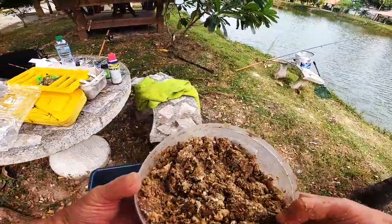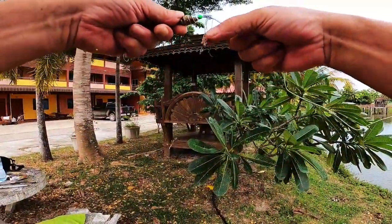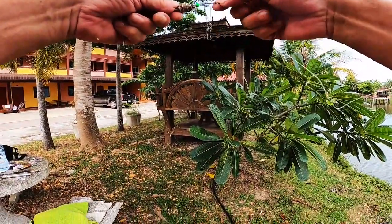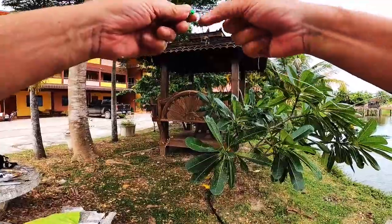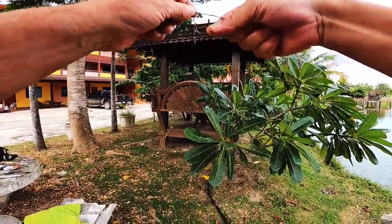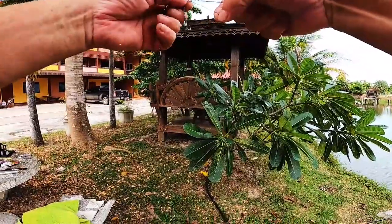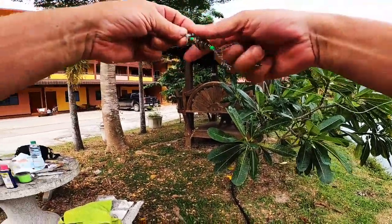All right, that's it. So every once in a while, you got to make sure these top hooks are not tangled up here in the nylon, right? Kind of swirl them around. Make sure they're free. Give yourself the best chance you can, right?